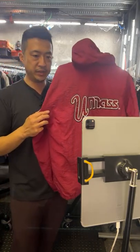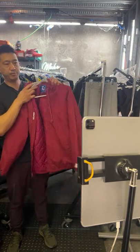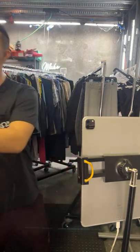Korea is vintage. Thank you, Designer Treasure Hunt. So, true vintage UMass starter jacket. Appreciate you. Knowing your tags would really help a lot.